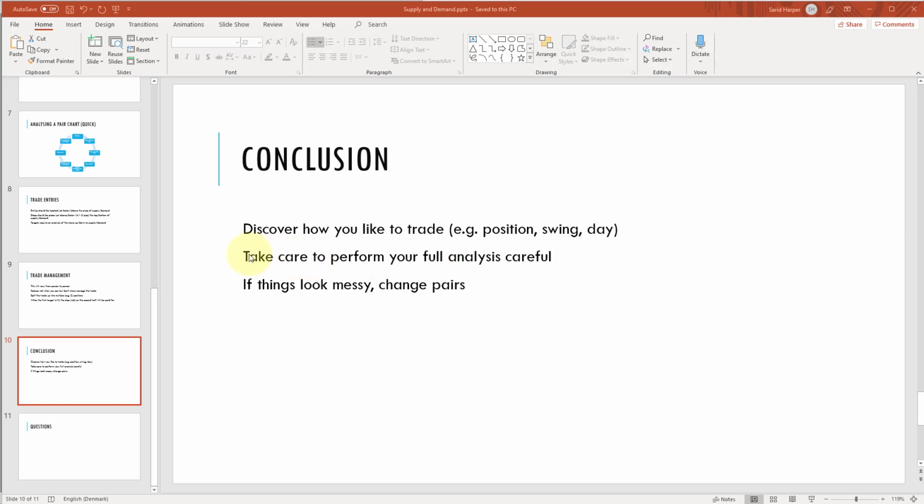Take care and perform your analysis carefully. Try not to take a personal stance on what you're seeing. If you have a trade that's open, you've bought or sold an asset and you're reanalyzing the chart, do not let the result of your current trade color the way you should actually view the market. View the market as if you're not in it and you have no emotional investment in the market.